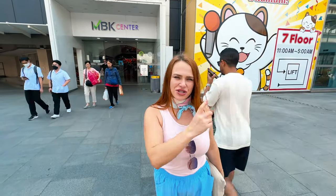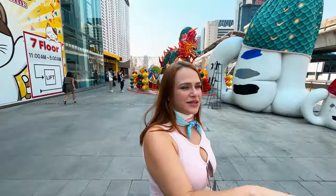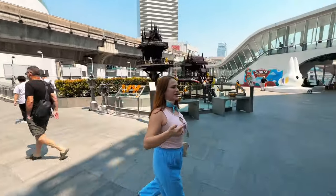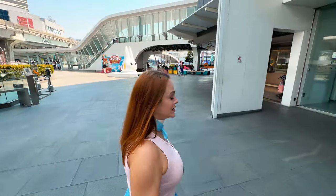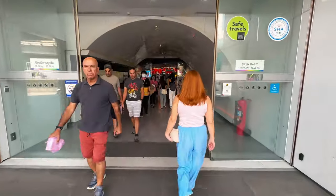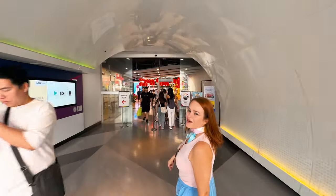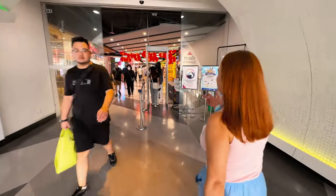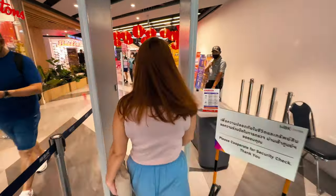You can take the train, BTS, I think National Station takes you right to the mall, and then you can take the overpass to walk in the mall. But as we are walking inside the mall, it's not going to be the ground floor, and we will take the escalators all the way down to start this walking tour from the ground floor. When you walk inside any mall, there is always a system here to check you and a security guard.